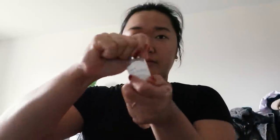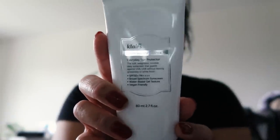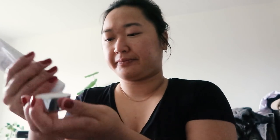I also put in my contacts at that point, so there's a part where I'm like kind of blinking funny. I use the toner, the vitamin C serum, and then I have a daytime moisturizer that has sunscreen in it, and then a nighttime one that is just like kind of more light. I'll link everything down below if you guys want to see those. It's a cruelty-free brand and not all of their products are vegan, but they have some clearly labeled vegan ones. That's my morning routine. I'm pretty simple with the stuff that I put on my face now.